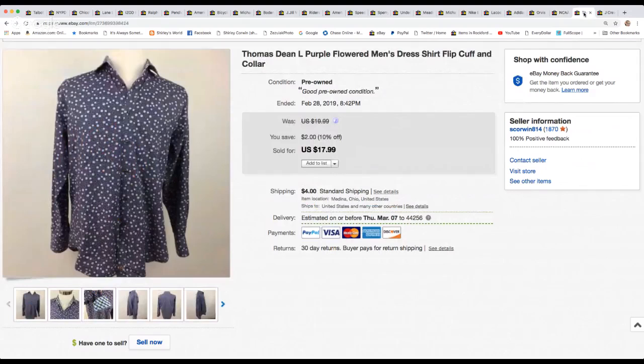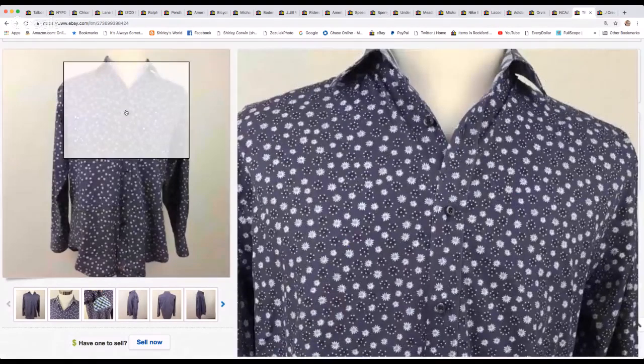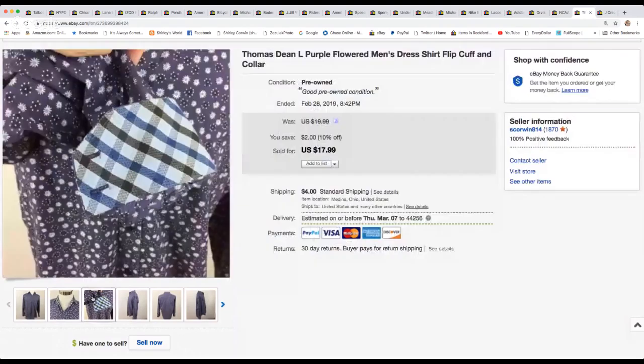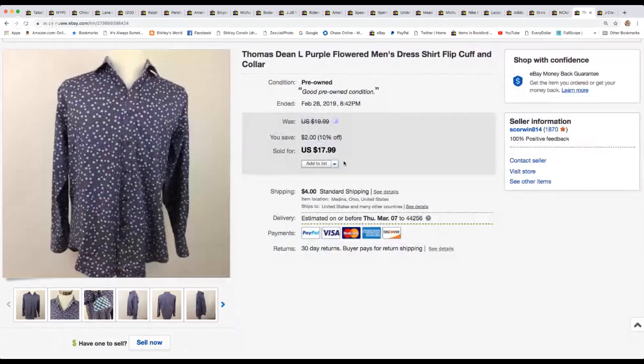Okay, this Thomas Dean purple, this had little flowers all over it. This was a really nice looking, pretty shirt. Has the flip cuffs and collar on it. And it sold for the asking price of $17.99 and $4 shipping.